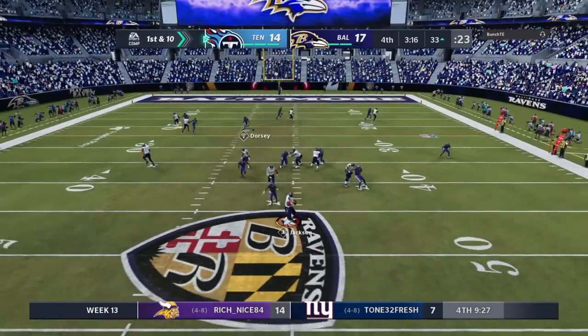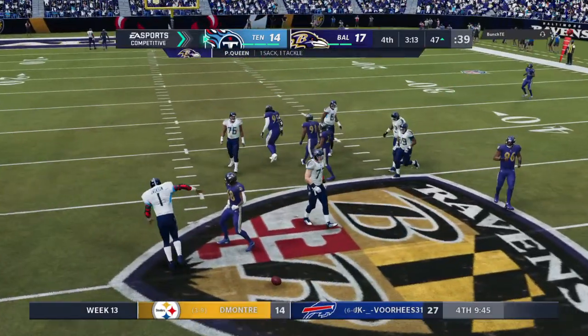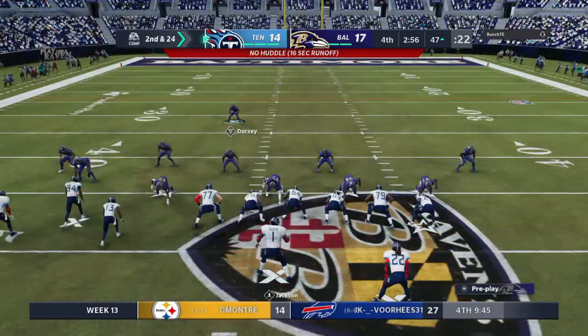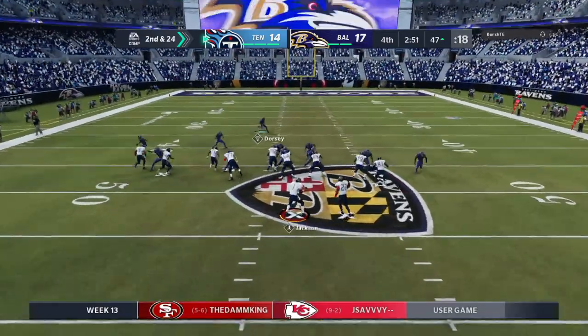Operating from the gun, Jackson. And he goes down. The Ravens able to get to him. Patrick Queen in there to get him, and that is sack number 6 now for him on the year.